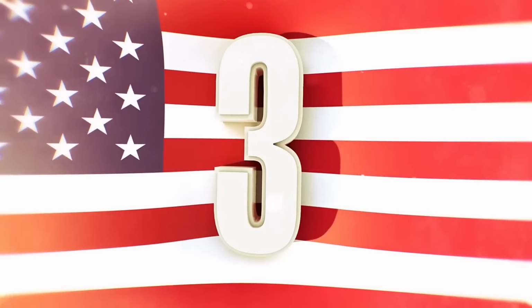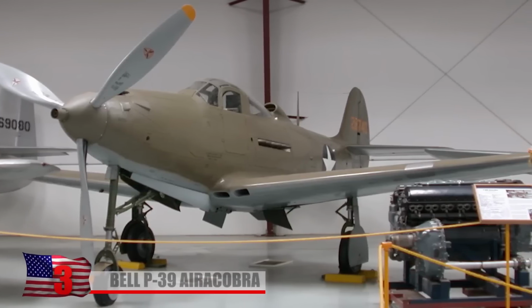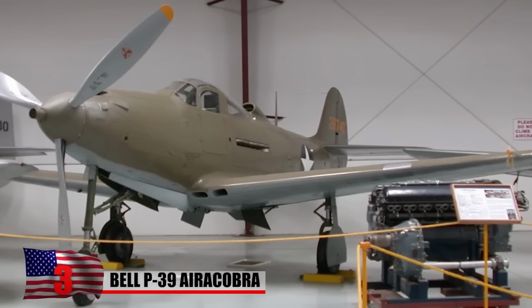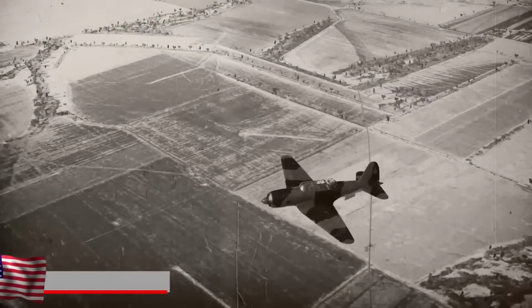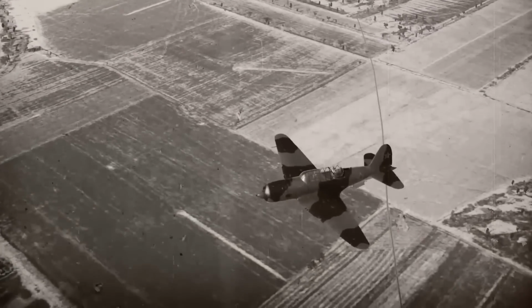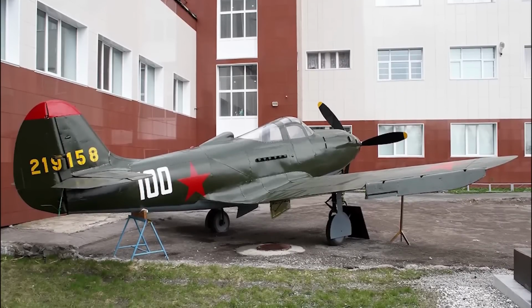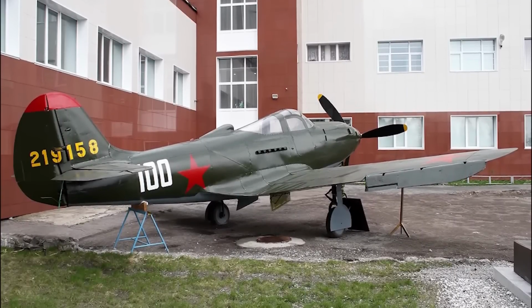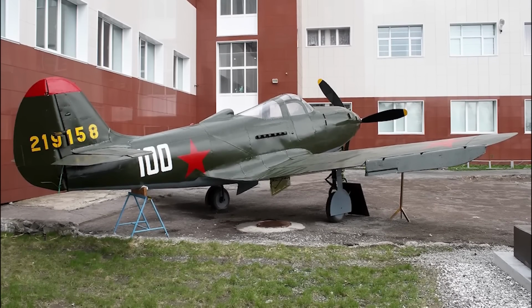Bell P-39 Airacobra. A fighter plane known as the Bell P-39 Airacobra was produced by Bell Aircraft for the U.S. Army Air Forces throughout World War II. When the U.S. entered combat, this plane was known to be one of the principal fighters in service at the time. Americans were not the only ones to use this aircraft, though. The Soviet Air Force, Royal Air Force, Free French, and the Italian co-belligerent Air Force all used P-39s during wartimes.